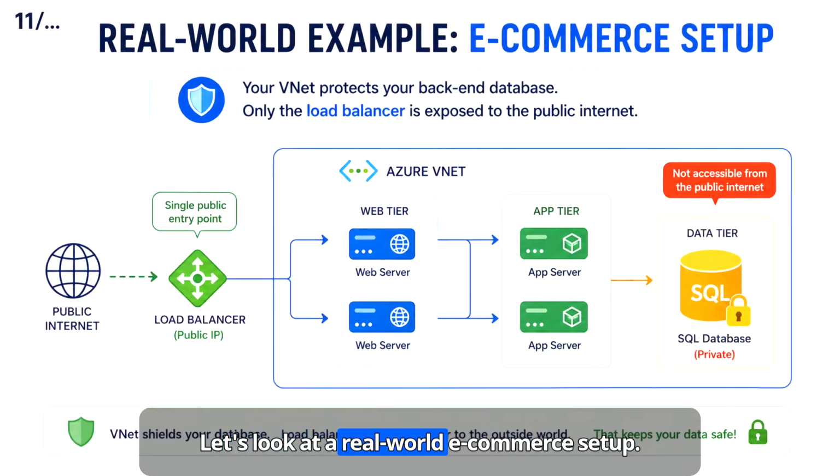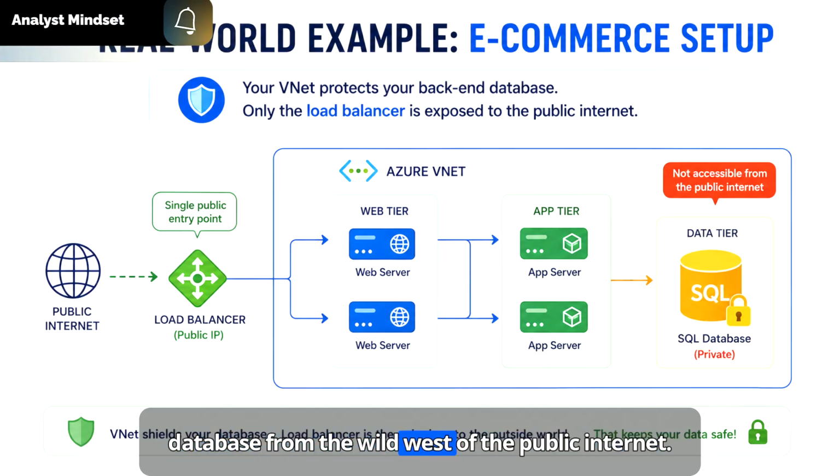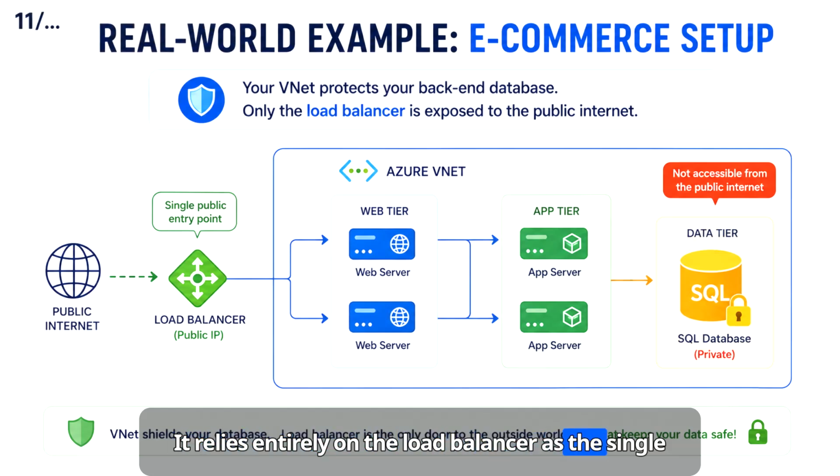Let's look at a real-world e-commerce setup. Your VNet completely shields your back-end SQL database from the Wild West of the public internet. It relies entirely on the load balancer as the single public entry point. That is what keeps your data safe and sound.